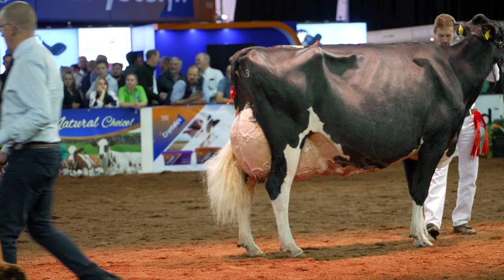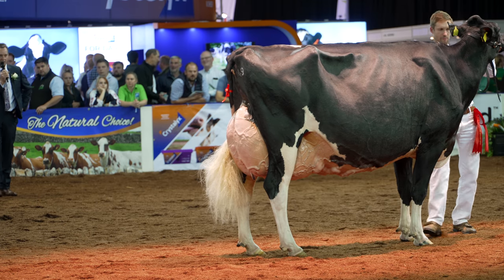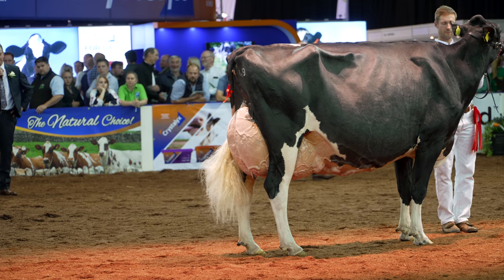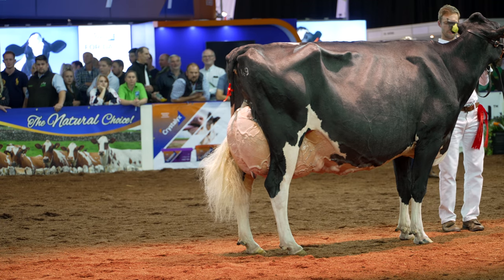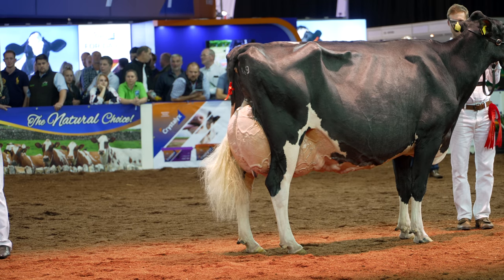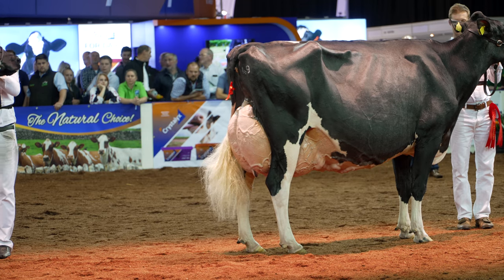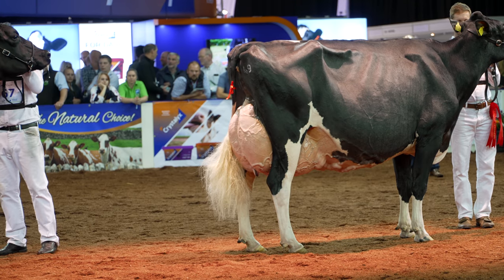His top cow. She's not a big cow, but she's so well balanced. She's got strength, she's feminine, she's daring. And I just prefer the strength in this cow in the front end. She's a lot stronger for me today behind the crops. She's got a little more strength in that heart and that chest.